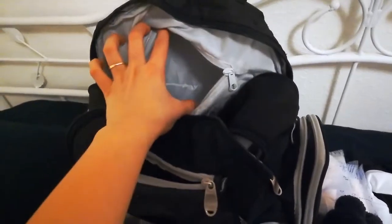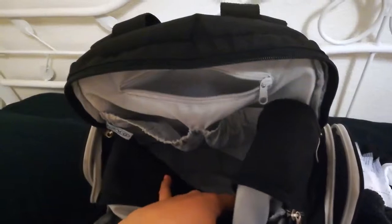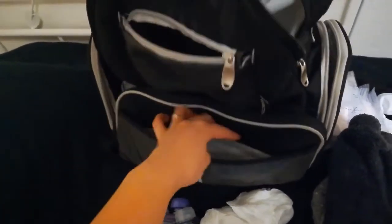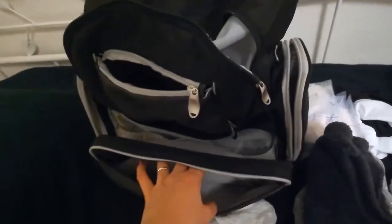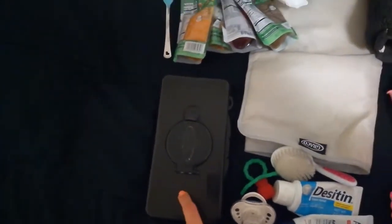There is a zipper, two little compartments here, a very big pocket, same thing here except no zipper pocket, also a big compartment, zipper here, two pockets here as well, two mesh pockets, and here usually goes a changing pad, but I'm always afraid it'll fall out, so I actually don't use this one at all. Here goes the milk, and this is the area for the wipes, and this actually came with the bag.